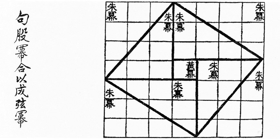If c denotes the length of the hypotenuse and a and b denote the lengths of the other two sides, the Pythagorean theorem can be expressed as the Pythagorean equation: a² + b² = c². If the lengths of both a and b are known, then c can be calculated as c = √(a² + b²).